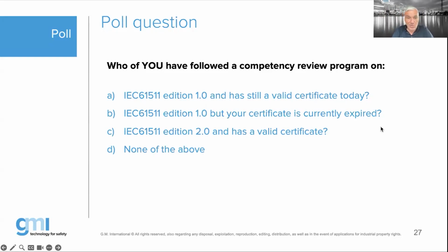That's the other solution that you click. C, edition 2, and you have a valid certificate. That's also coming in. And again, we need a few more clicks for those who are still on the program. None of the above.